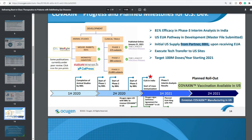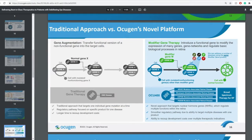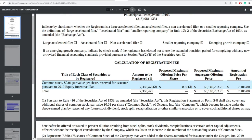And currently for clinical trials, they're going on for phase 3, which is supposed to be the biggest thing, because phase 2 was 380 subjects, phase 1 was 375, phase 3 is 25,800, which is usual, by the way. That's usually the trend where they go for. Phase 3 tends to go for efficacy and safety on a larger scale. And then we're going to move on to some of the SEC filing before we go on towards news.